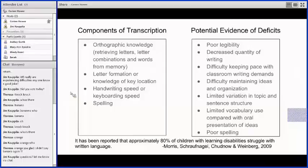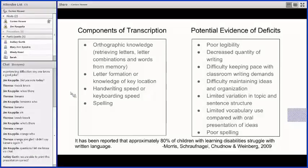structure. This often happens when students, again, can't devote a lot of thought to planning variation in their topic. So they'll choose something that they're really familiar with. They'll choose language in terms of limited vocabulary, use language and words that are easy to spell, and then as well as obviously poor spelling.